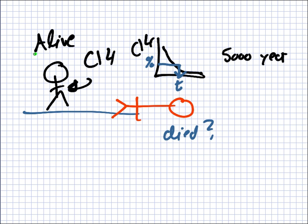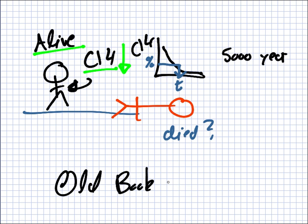So if it was alive, then it had full C14 in it, and then when it dies, the C14 decays. Okay? So for example, if you find an old book, well, the book is made of paper, isn't it? Yeah. And the paper came from trees. And the tree died to make the book. So you can know how old the book is. You know? So like this table, you can measure the C14.